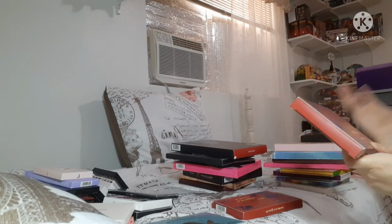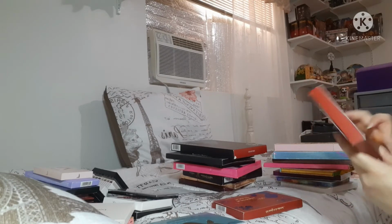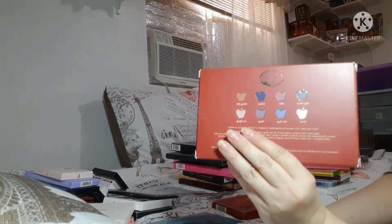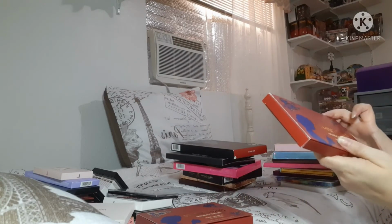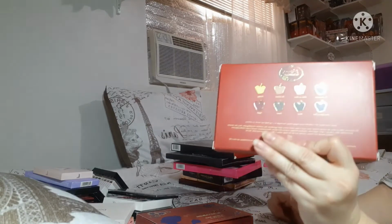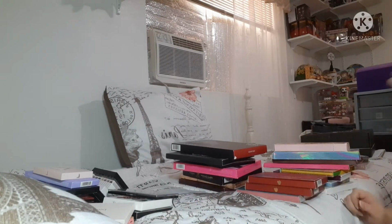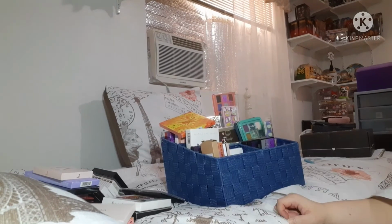The Snowflake? God, Andrea. This is the Snow White I'm Wishing palette from Besame, which they no longer make. There's the colors on the back. And then this one is the Keep Singing palette. And there's colors on the back for it. So I'm keeping those. Okay, hold on a second. I'm going to go into my palette holders now. So be right back. Okay, anyway, I'm back.